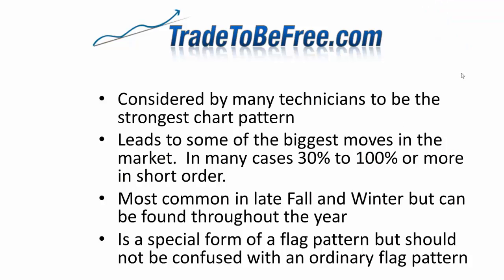Okay, like I said, the bull flag pattern is considered by many technicians to be the strongest chart pattern, and it leads to these big moves of 30% to 100% or more. You often see these in late fall and winter, but you can find them throughout the year. And it's actually a special form of a flag pattern, and it shouldn't be confused with the flag pattern. The bull flag pattern is a very extreme case of the flag pattern, and tends to lead to much bigger gains.